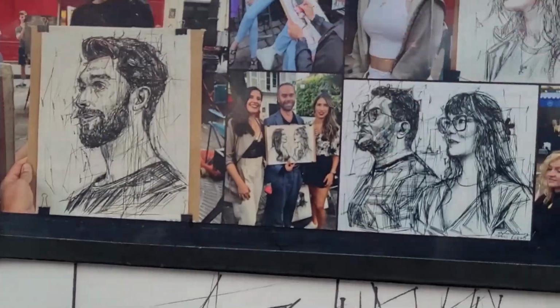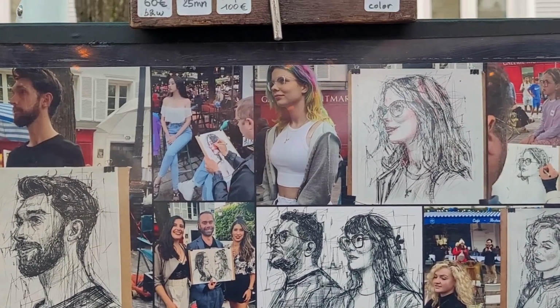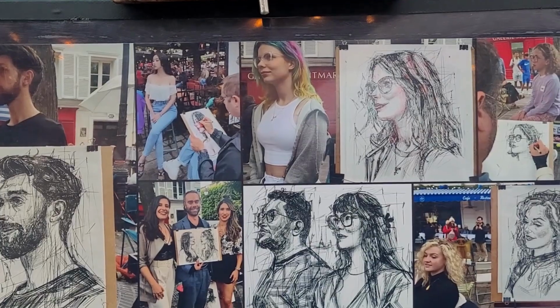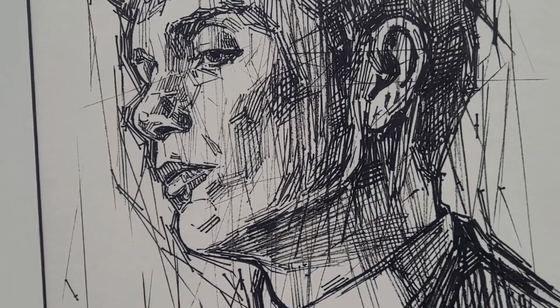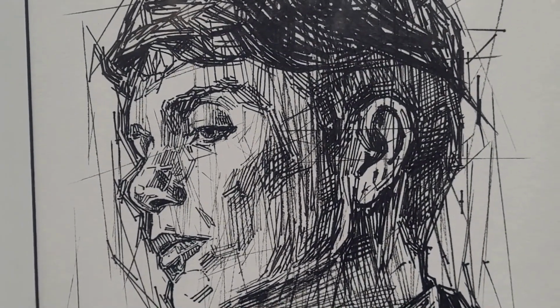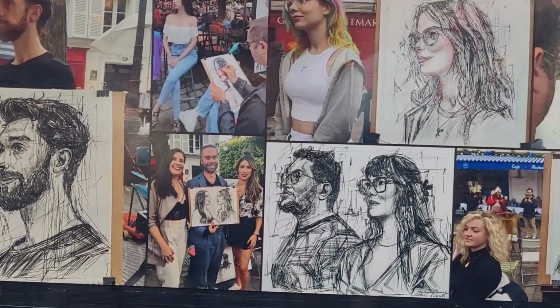Oui. Look at some of the models. Exceptional. What I like about it is there's always a slightly different angle to the face. No two drawings are the same. He doesn't repeat himself.